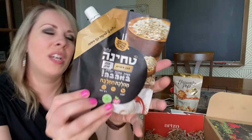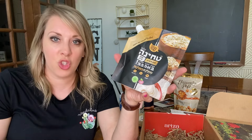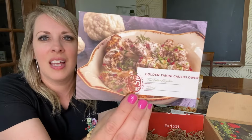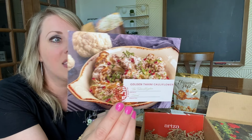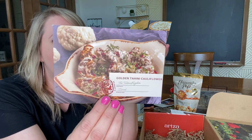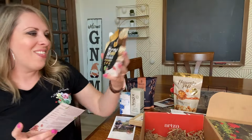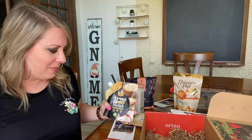And last time we got a set of 5 or 6 little salts, and there were different salts from the Holy Land. So cool. So, ooh, this is golden tahini cauliflower. That actually looks delicious. That's so cool. Cauliflower, olive oil, tahini, a 1/4 cup of tahini, plain Greek yogurt, chopped parsley, toasted sesame seeds, salt, black pepper, and pomegranate seeds. Oh, that's so fun. And it has the whole recipe on the back and everything you need. That's so fun. Like you really get a taste of Israel. Super cool. I love it.